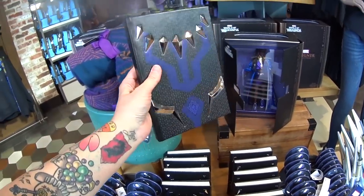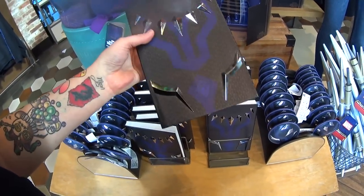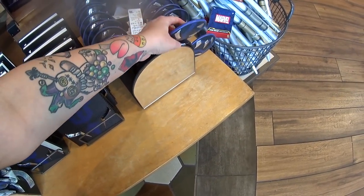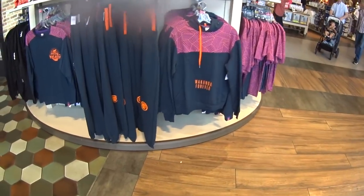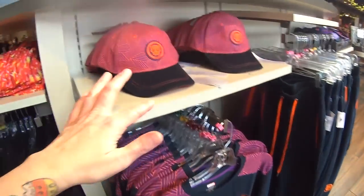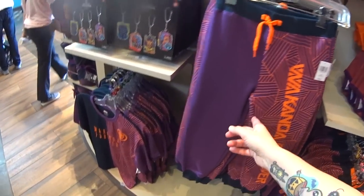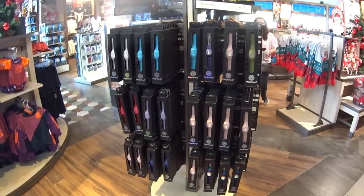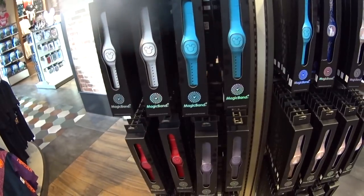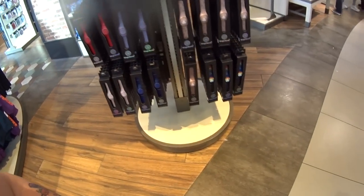Look at this journal. This is such a cool journal. The pages, it's $34.99, has a faux leather cover, and it actually matches these ears. They're $29.99. Look at all the clothing, the sweatpants, the sweatshirts, long sleeve shirts, the hats. They even have onesies for babies and kids, pants and shirts. They have a rack of the magic bands. These are usually kind of hard to find and see, but right here you can see them all nice and clearly. The different colors, the different designs.